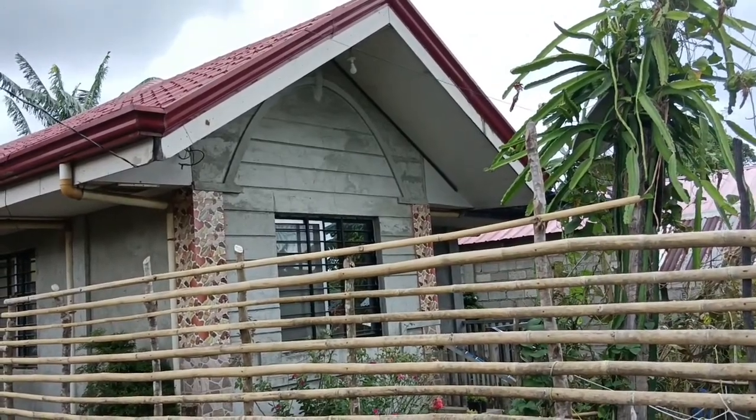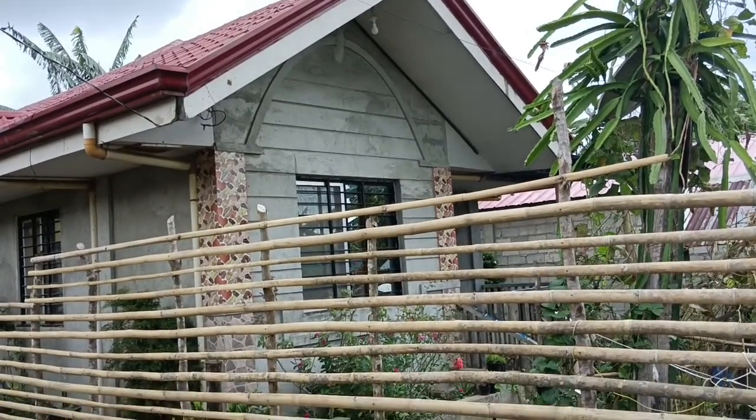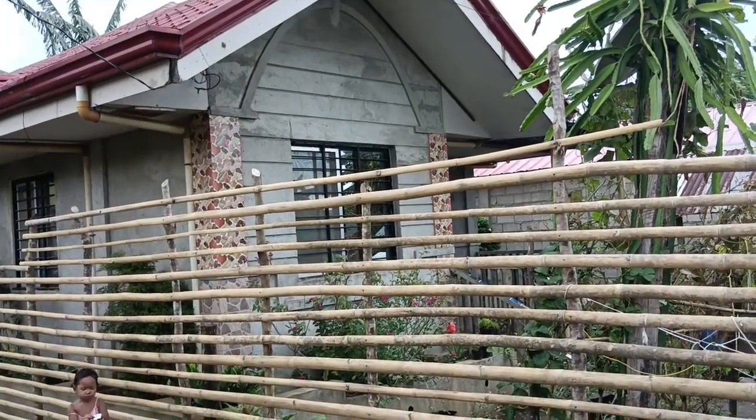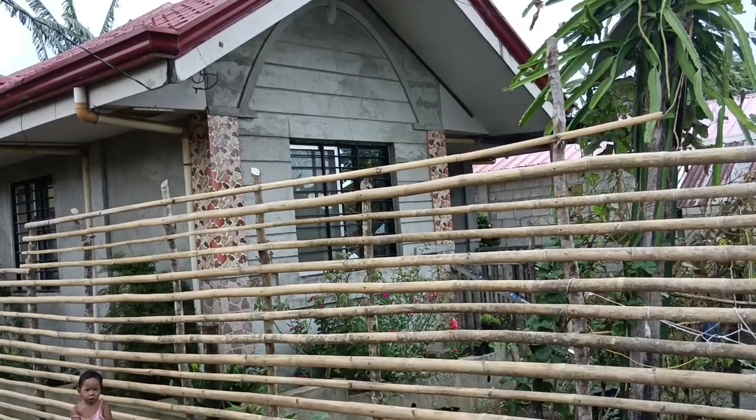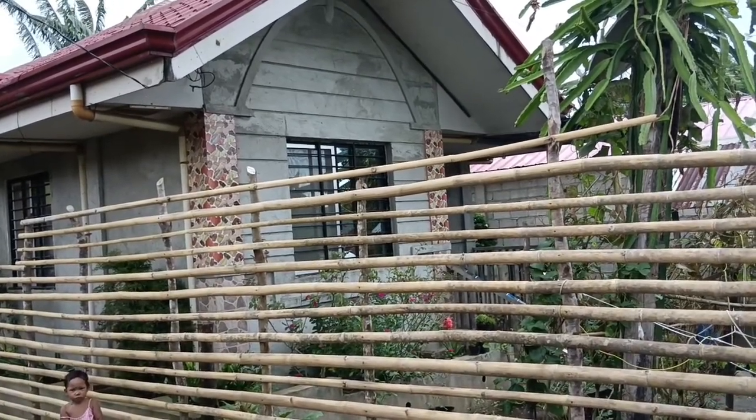Today is Friday, August 26th, 2022. And today I thought I'd show you the outside of our house and then take you inside and give you a little bit of a tour inside the house.